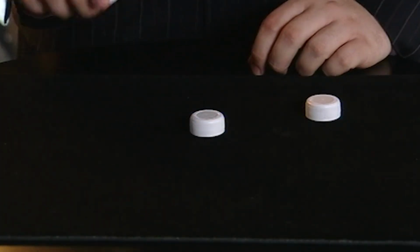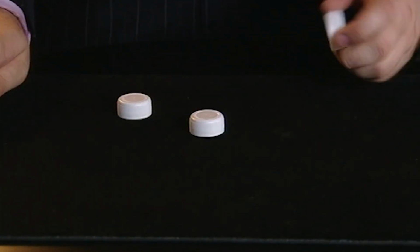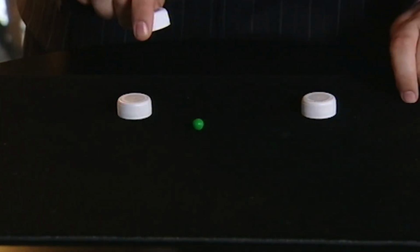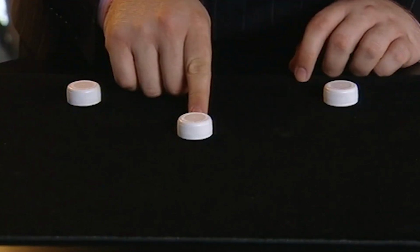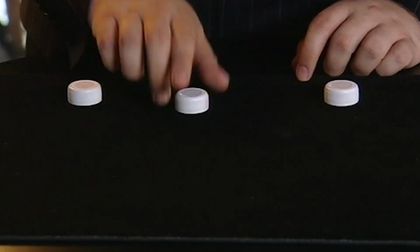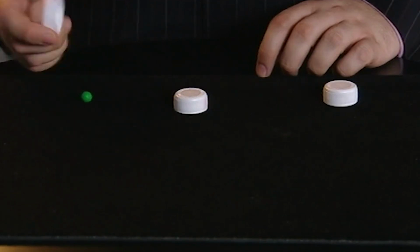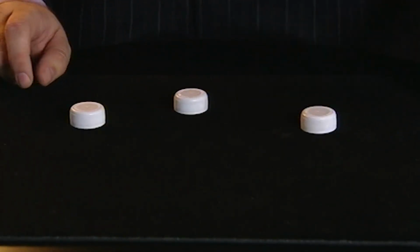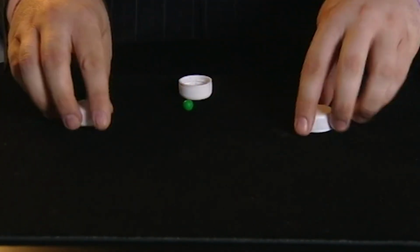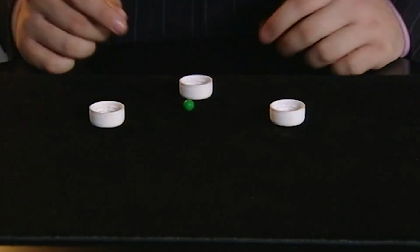This is called the shell and P. There's no P here. The P starts right there, like that. Nothing under here. All you have to do is watch for the P. Here we go. If I wanted to, I could put the P here, or I could put the P here. The P, of course, is right there, and that's why you lose.